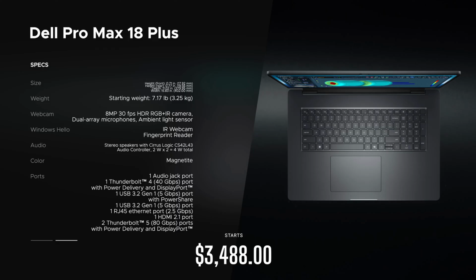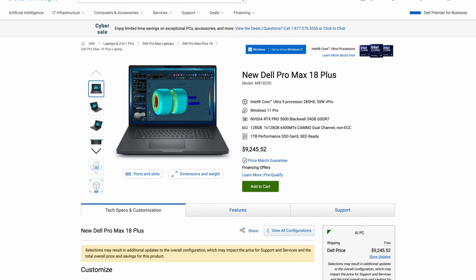I also have, and we'll talk about in a moment, the Thunderbolt 5 dock that Dell sent over, their Dell Pro Thunderbolt 5 Smart Dock. So we'll take a look at that in a moment as well. So a little bonus there. And it's appropriate because we have a Thunderbolt 5 equipped machine here, right?